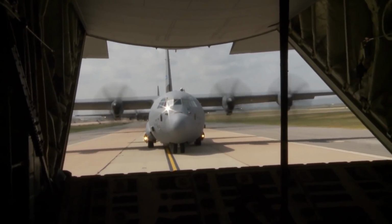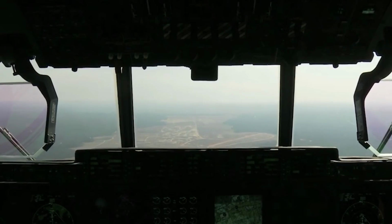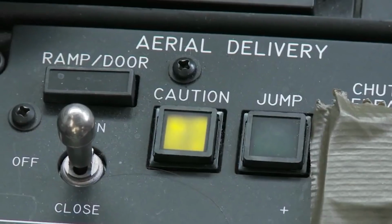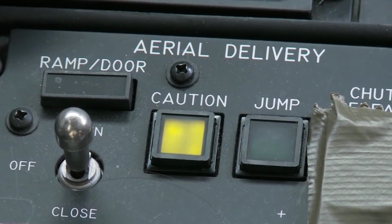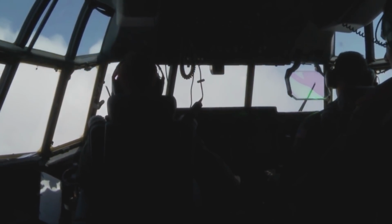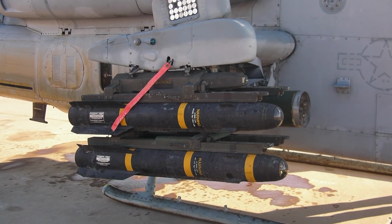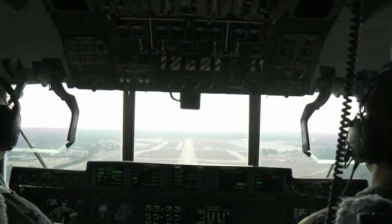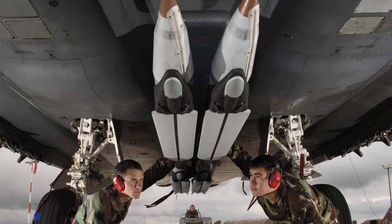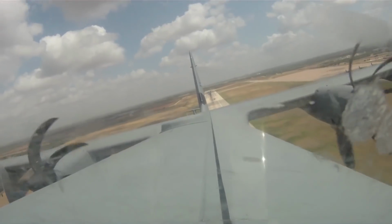These precision-guided munitions add an entirely new dimension to the gunship's capabilities, giving it more standoff reach, as well as the capacity to engage targets in multiple distinct areas simultaneously, turning it into a vicious 360-degree threat. In addition, the Ghostrider has AGM-114 Hellfire air-to-surface missiles, a GBU-44/B Viper Strike glide bomb, and the ability to use wing-mounted GBU-39 small-diameter bombs.